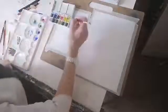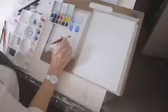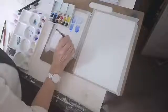Okay, right. So wet in wet then, a quick wet in wet exercise. I'm just going to take some clean water and put a square down here, just of water, so you're not going to see anything. It doesn't make for good visual entertainment. Okay. And I'm going to take the bright yellow. Let me move my paints down so you can see them. So I'm just going to take the yellow and I'm going to drop just the tip of my brush into the water that I've put on the paper. You want a nice wet brush loaded with paint and just drop it in the water.